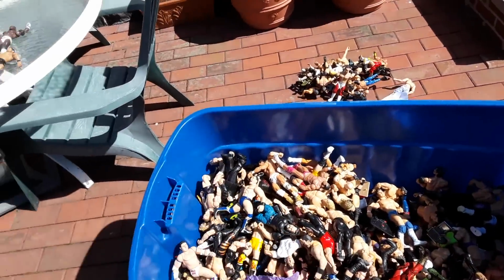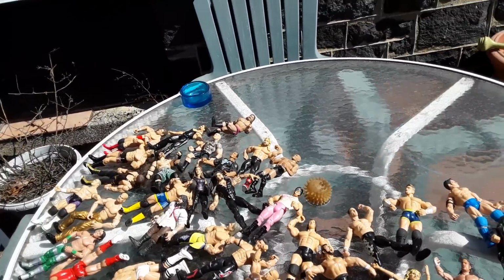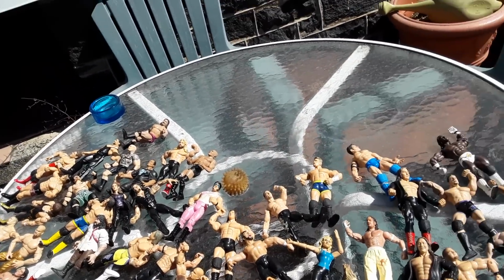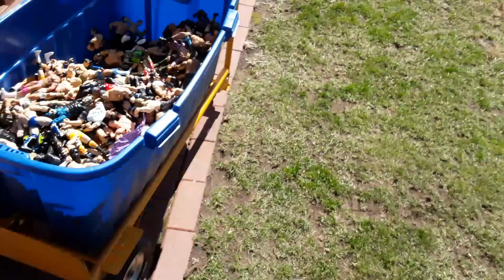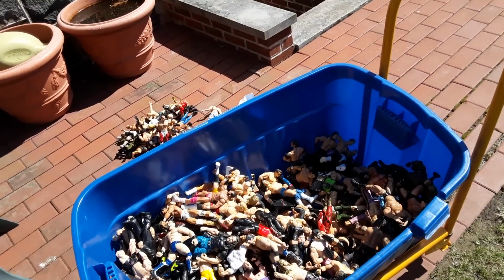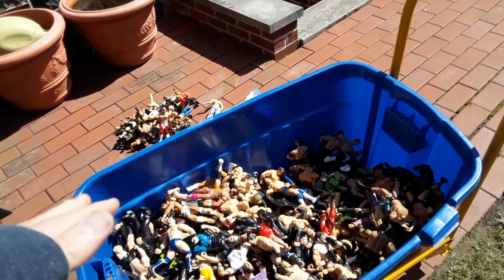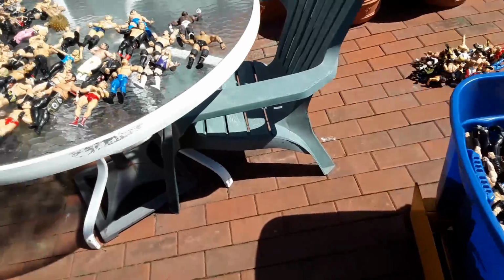An unusual day for me to have a pickup, but I went to the antique collectibles mall. It's in Rochelle Park here in New Jersey, and they had this huge bucket of wrestlers, and they were selling them like $2, but it was like 20 for 20, so basically $1 a piece. So I started going through them, and I'll show you.